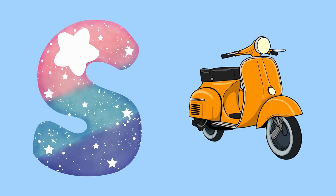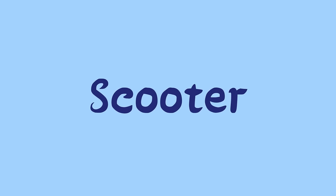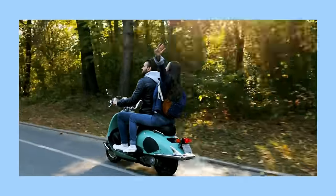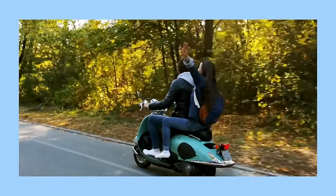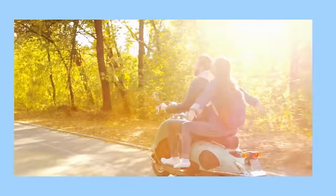S is for scooter. S-C-O-O-T-E-R. Scooter. Scooters are like speedy friends on two wheels that zip around with a push of your foot. They're perfect for fun rides in the neighborhood.